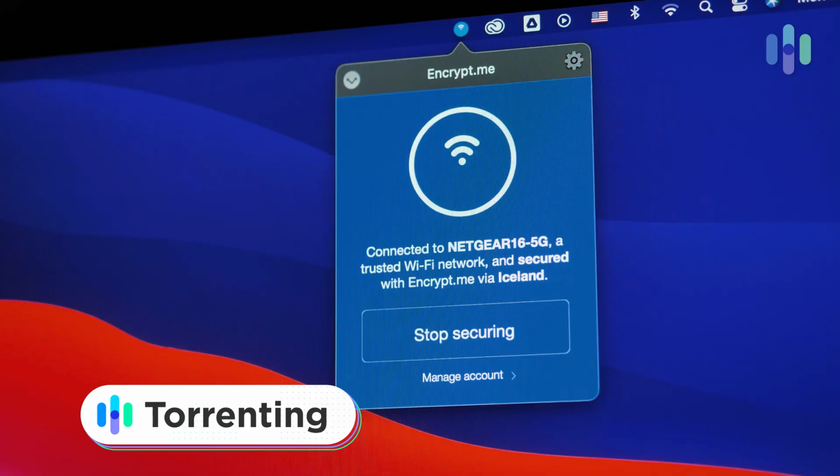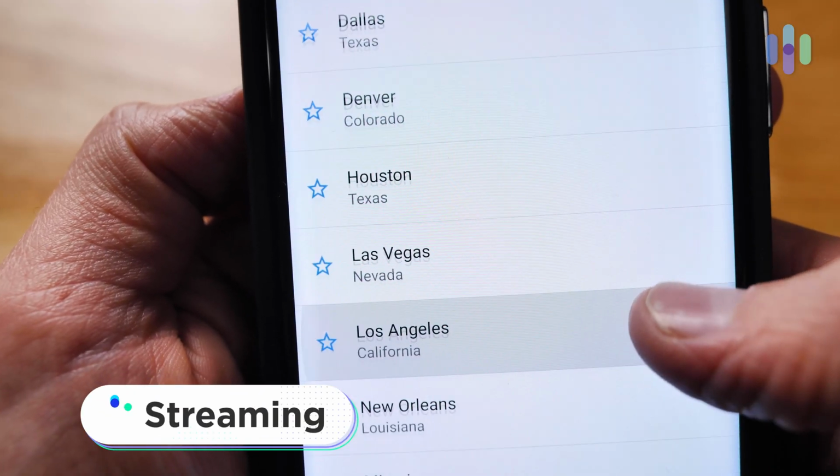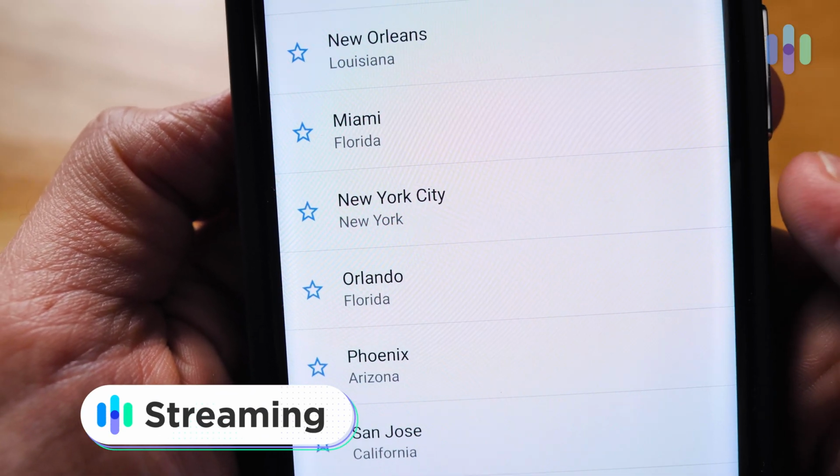Once again, torrenting with Encrypt Me is just not ideal. If that is really important to you, again, you don't want to look at Encrypt Me. That's just not what they're built for. Finally, when it comes to streaming services, Encrypt Me does not do a ton of unblocking. So if you're trying to get around something regionally or anything of that nature, Encrypt Me is probably not the VPN that you're going to want to go with. So keep that in mind. If you're really trying to capture something that is on US Netflix, Encrypt Me, not the one.